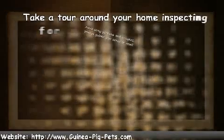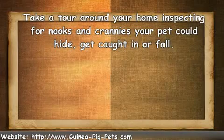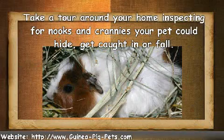Take a tour around your home, and inspect for places that your guinea pig could hide or get caught in. All nooks and crannies, as they are very curious animals, and love to explore. Block off access to these areas.